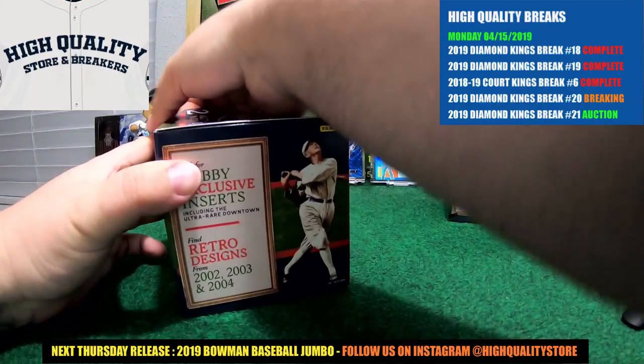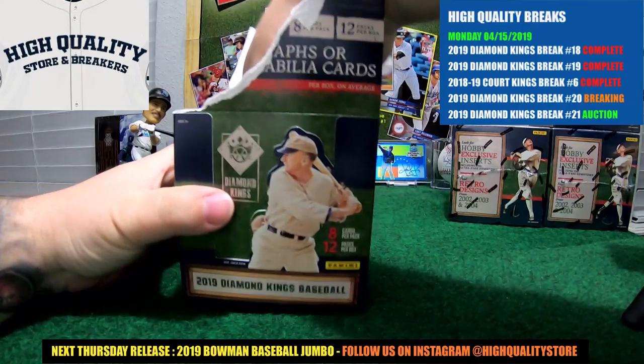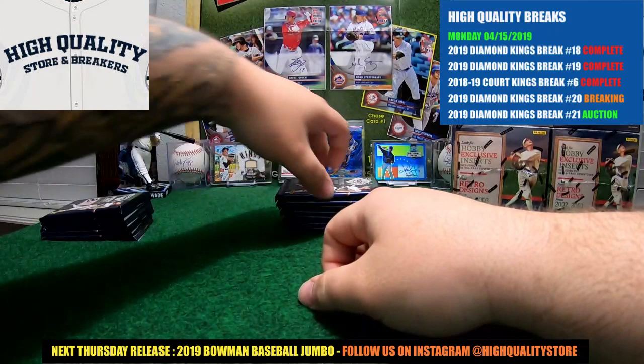We're gonna put some sazon to this break for this box number three, to change the luck with the sazon. Okay. Here we go. Ripping time in this one.